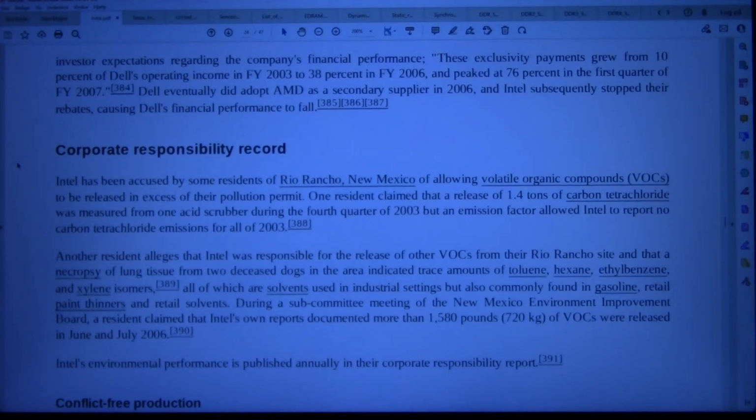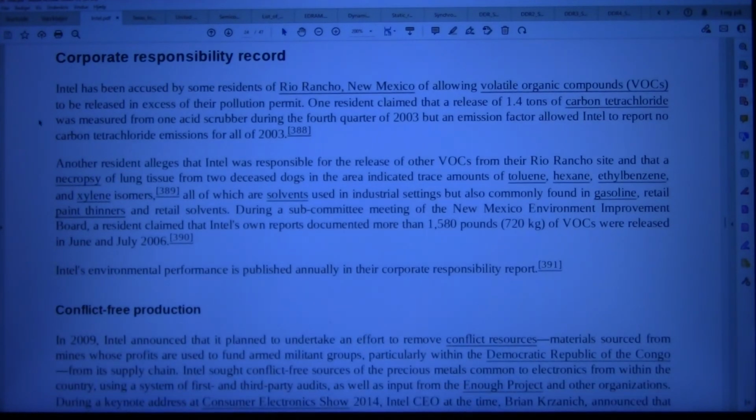Corporate responsibility record. Intel has been accused by some residents of Rio Rancho, New Mexico of allowing volatile organic compounds, VOCs, to be released in excess of their pollution permit. One resident claimed that a release of 1.4 tons of carbon tetrachloride was measured from one acid scrubber during the fourth quarter of 2003, but an emission factor allowed Intel to report no carbon tetrachloride emissions for all of 2003.